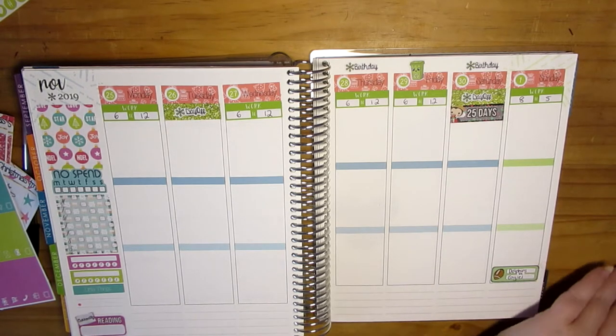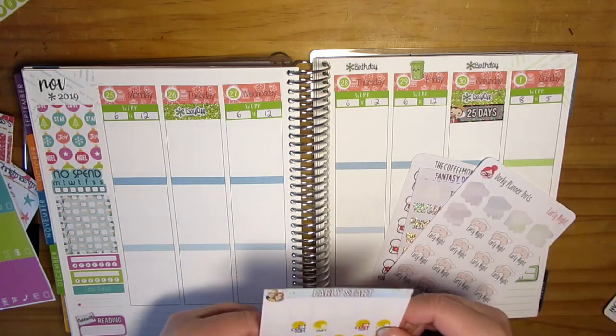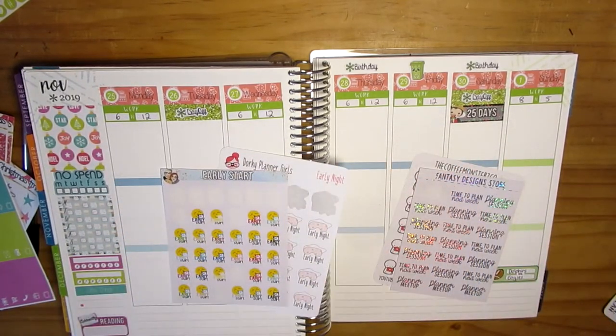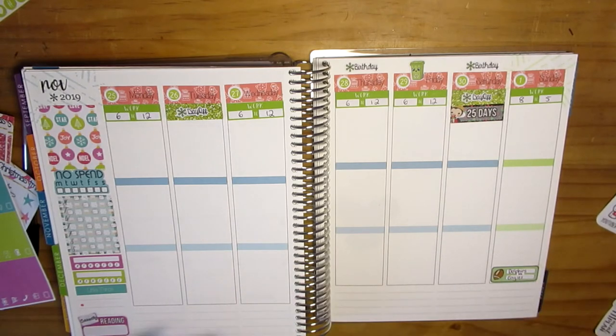What else do we need? So, okay, early start stickers. I have many early starts this week, but do you know what? I don't want to use these now. Now I'm looking at it, I don't want to blemish my kit with these, so I'll skip on them for this week. What else do I need? Got weighing, meal planning, shopping, and filming.